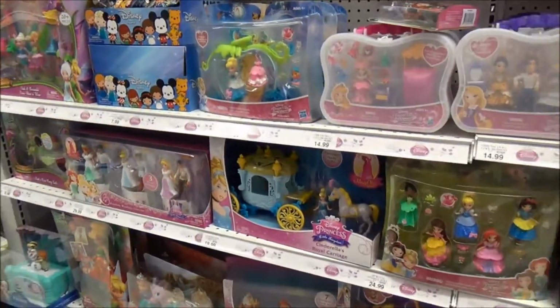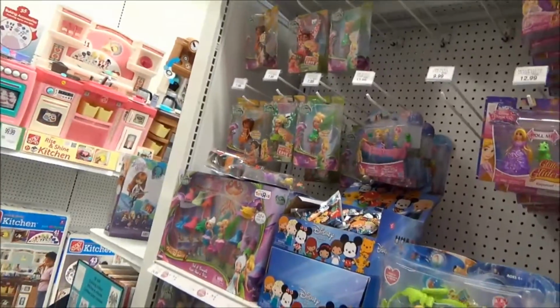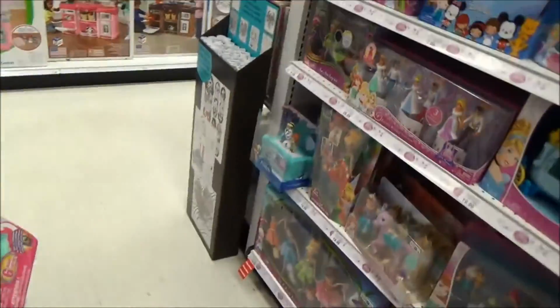Disney princess stuff. I still have yet to see a Jasmine. I don't know what they've done with the Jasmines. Like, have they eaten them? I just don't know.